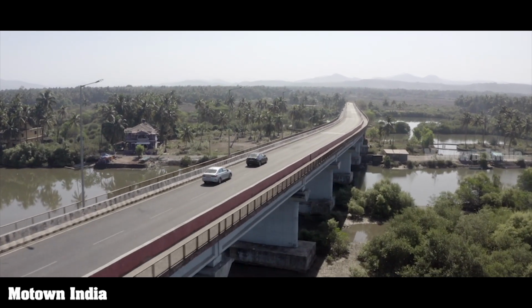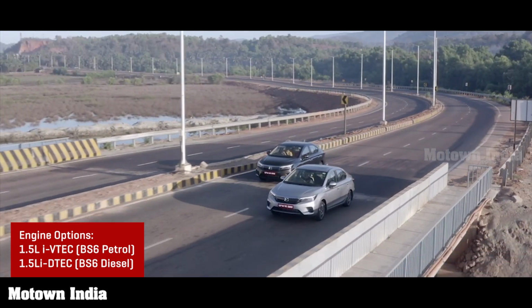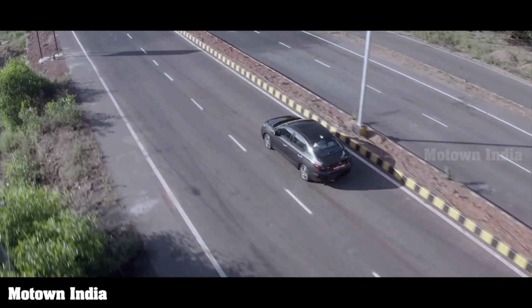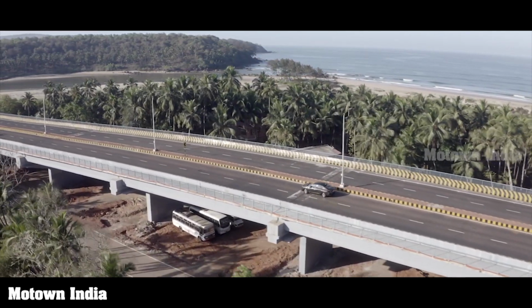Now let's come to engine and performance. The new Honda City will be offered in both petrol and diesel BS6 engine options. The newly introduced 1.5 litre i-Vtec DOHC with variable valve timing control petrol engine, which delivers decent fuel efficiency, low emission, and spirited driving performance.